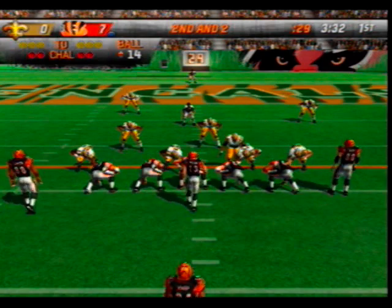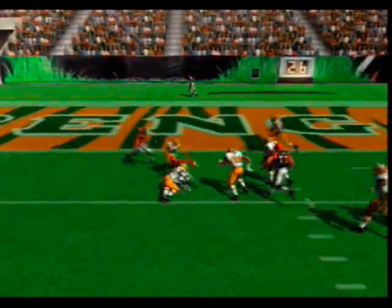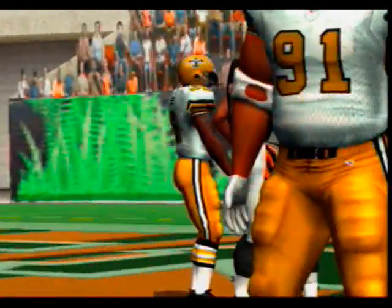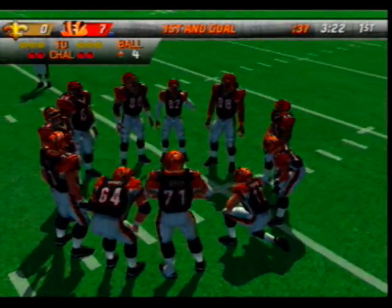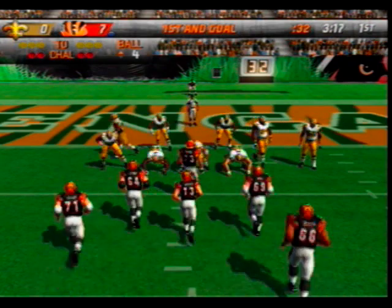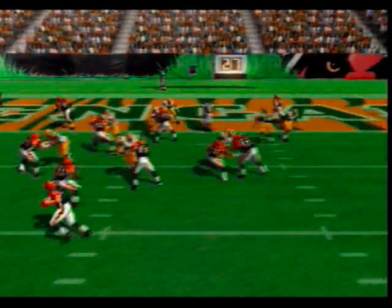The Saints line up in a 4-3. Wilson comes up to make the play at the 4-yard line. Bishop gets past the sticks again, picking up his fourth first down on this drive. First 4 yards from the goal line now. Looking for the goal line.